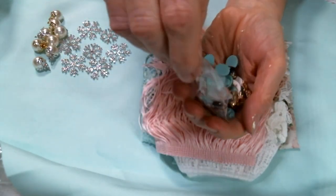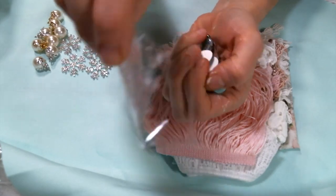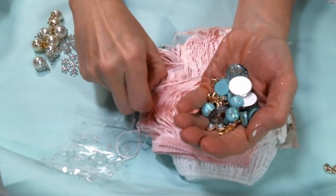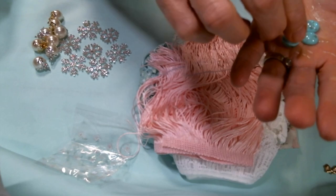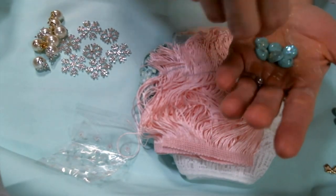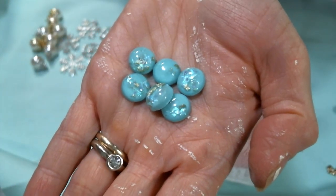So many fun things to play with. And I am going to make a mess. That's what I'm going to do. There's too many fun things in one bag. All right, let me break them out. So I had before in my design team kits, the pink with the gold flat back. This is like a minty turquoise. And they are so pretty.